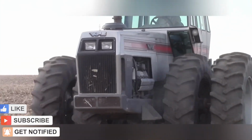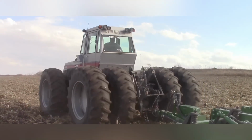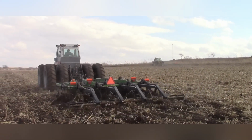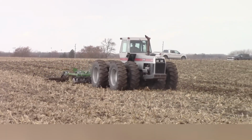This tractor, which is a monster with 225 horsepower, never has difficulty even in large fields. Rough terrain? It's child's play for this tractor. You'll feel like you're in a field war because this Field Boss challenges all difficulties.